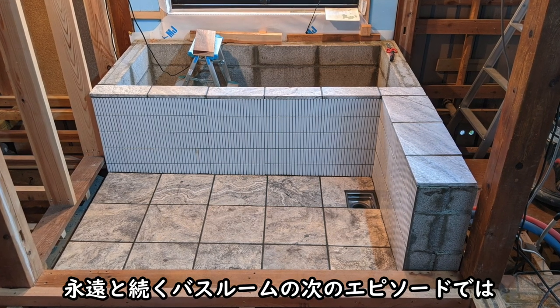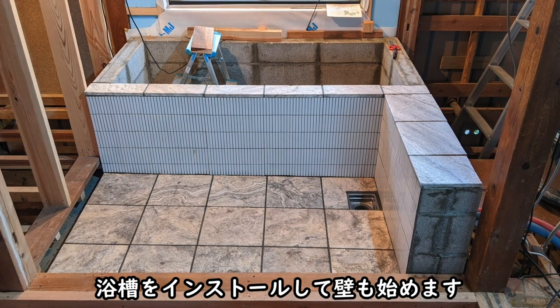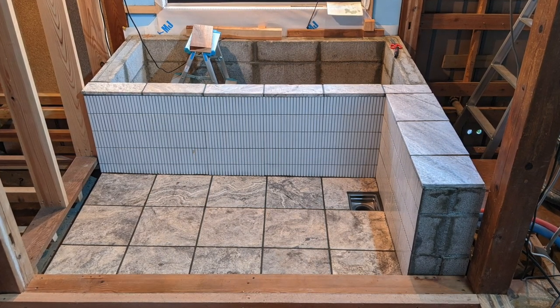In the next episode of Building the Never-Ending Bathroom, we'll be installing the bathtub and starting work on the walls.